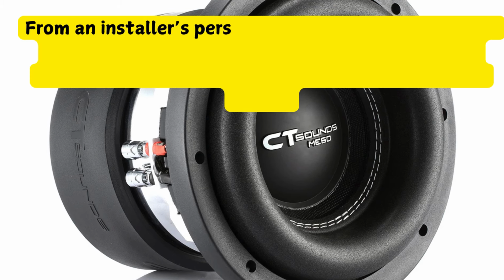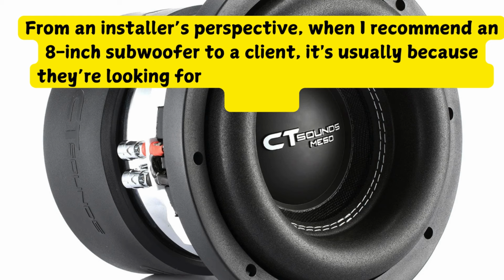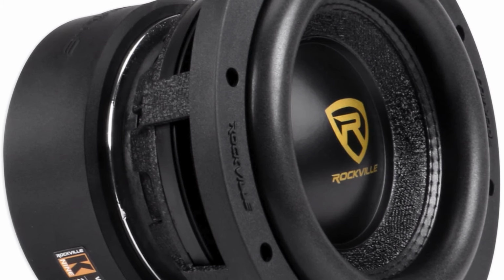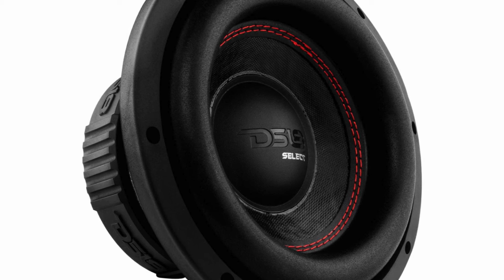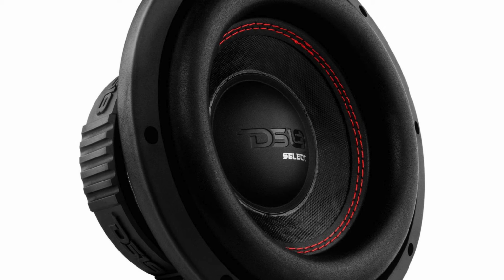From an installer's perspective, when I recommend an 8-inch subwoofer to a client, it's usually because they're looking for tight, punchy bass in a compact space. Think of it as a more subtle bass that complements the music without overwhelming it. These are great if you mostly listen to rock, jazz, or pop, where the bass doesn't have to shake the car but still needs to be present and clear.